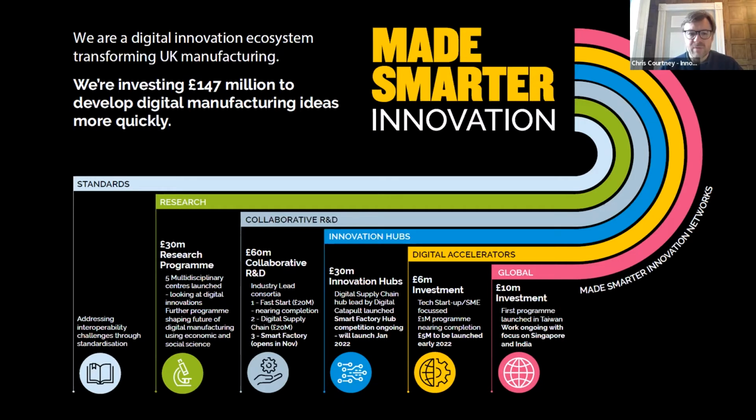We have three rounds of collaborative R&D investment, in which we've invested £60 million in total. The initial Fast Start program was in 2019, then a digital supply chain competition, which we ran last year and whose projects are up and running, and a sustainable smart factory competition, which is under assessment right now. Those 3 programs in total will invest over 60 million and have many hundreds of industrial companies working together to address the fundamental challenges they face.